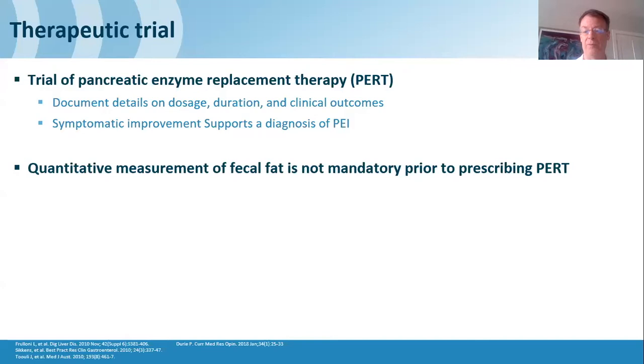Thank you for that. Then we have Nathan asking if there's any downside to trying PERT if you're not sure that the patient has exocrine insufficiency, and what would be the side effects? Generally not, other than that none of these are cheap, none of them are pennies for a pill. But if you suspect it, you aren't going to cause harm. It's pretty unusual to cause harm by taking pancreatic enzymes, so it's a fairly easy decision for a doctor to say, let's at least try it.